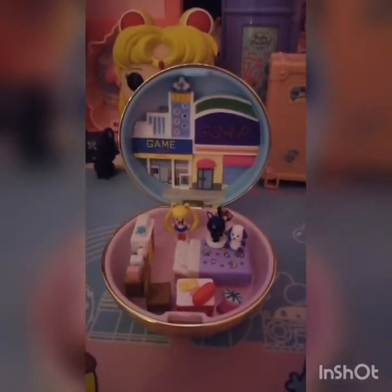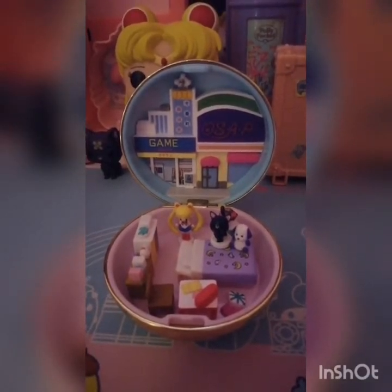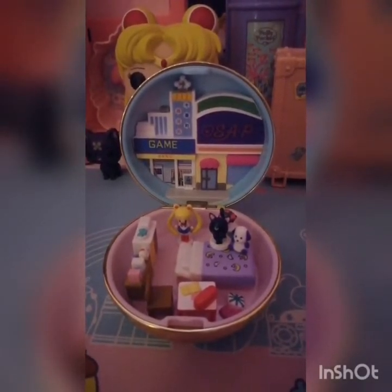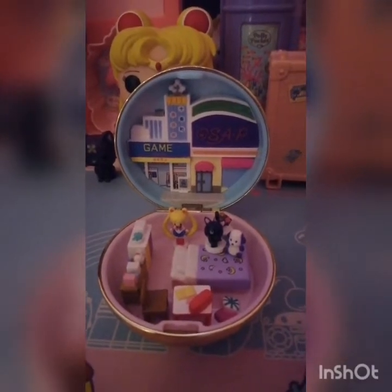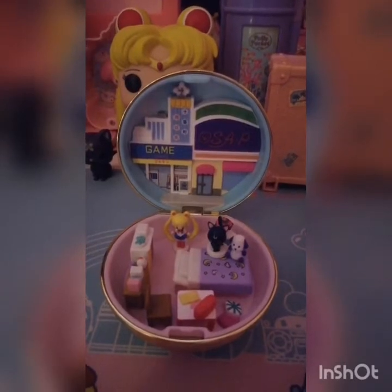And there, this is my pretty gorgeous Sailormoon compact house premium collection. There will be another one by May or June.